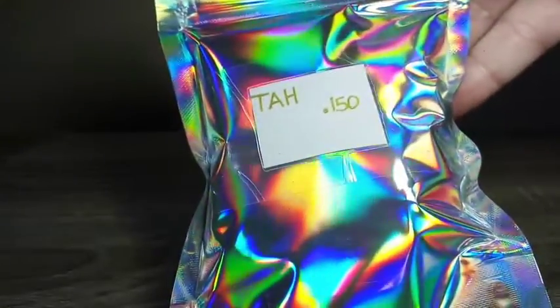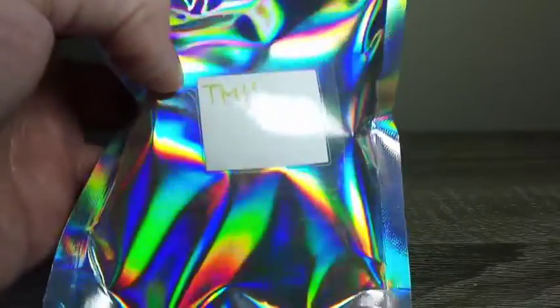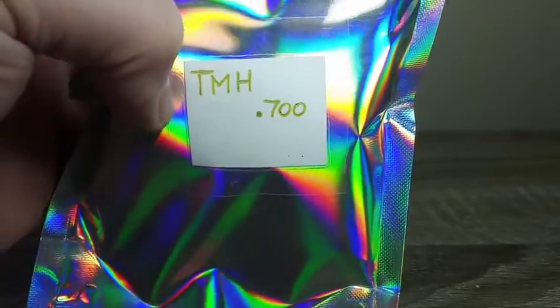So, today is April 15th, and it is the day that I'm going to be doing the tier member drawing for my MHF Project members. So, here is the bag for the $10 members. It's 0.150 plus, and the bag for the $25 members, which is 0.7 plus.